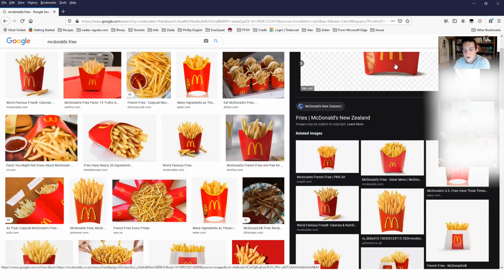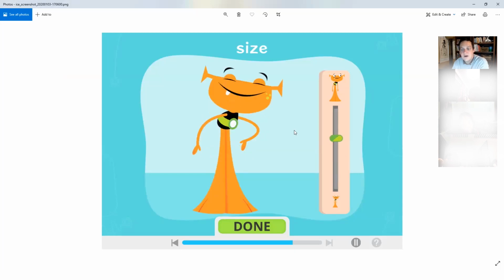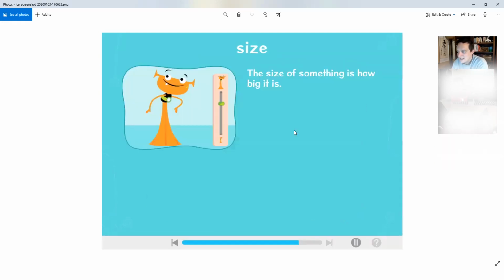So you got the small. Then you have the medium. And then you have large, and then you have extra large, and then you have extra, extra large. So that one is the size. What is size, Lisa? The size of something is how big it is. Yes, very good. So the size of something is how big it is. So in this one, it can be very big or it can be very small. Size is just telling whether it's big or small.